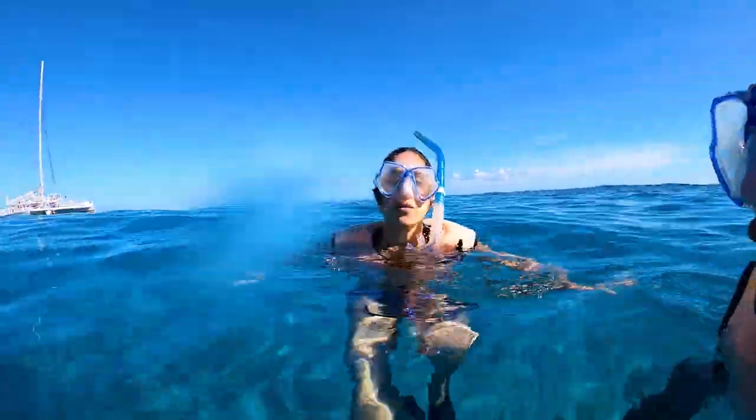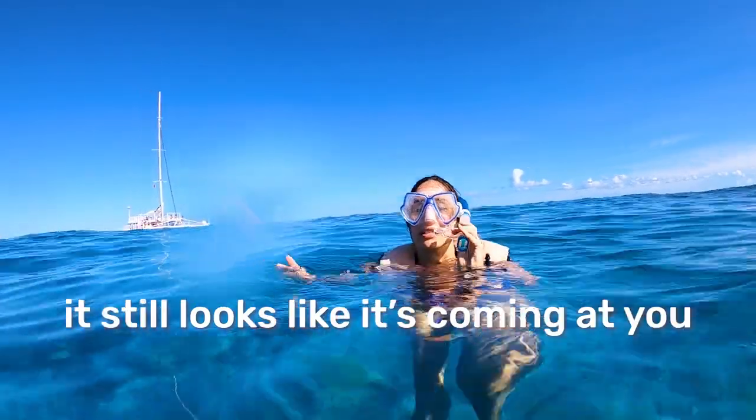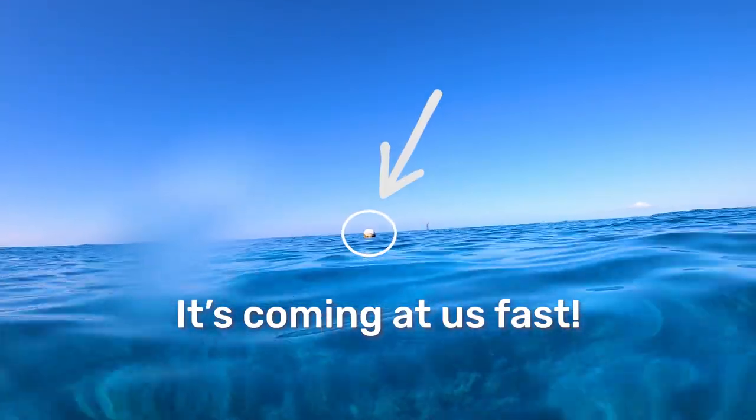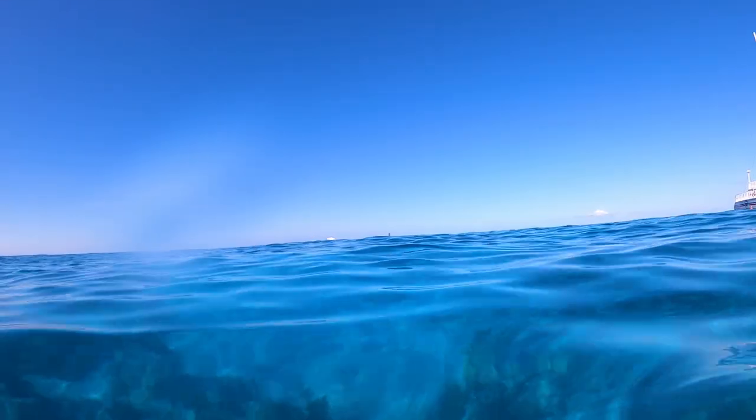Chasing a parrotfish. Whatever, there was a shark coming at me. If you look that way, it still looks like it's coming at you. It's coming at us fast. No, it's not that. It's underneath that. There's another one underneath.